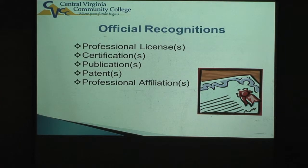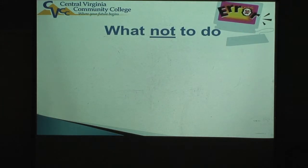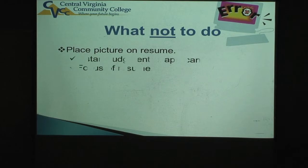Okay, moving right along. What not to do? Place your picture on your resume. It gives you an instant judgment of the applicant, okay? And today, with so many lawsuits for employment law, discrimination and bias is so rampant in the United States. It's critical that you don't put your picture on your resume.